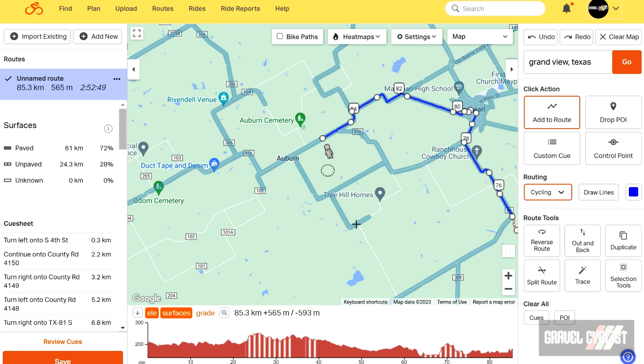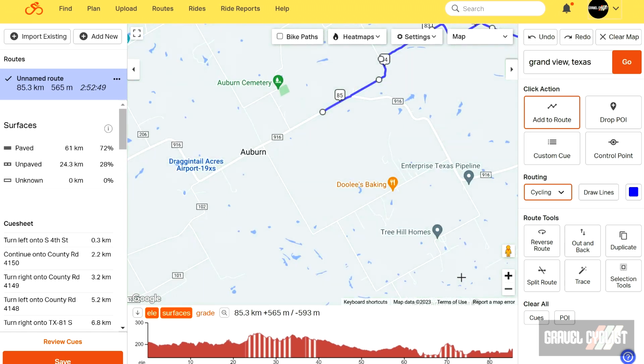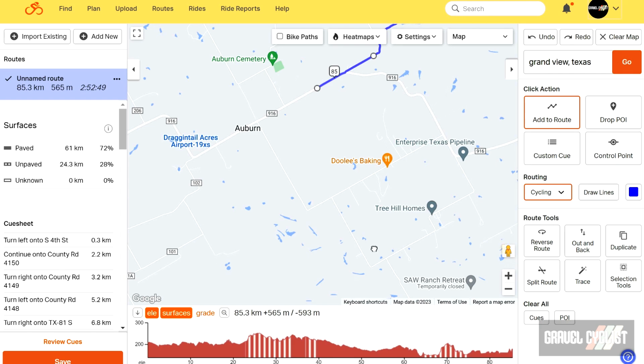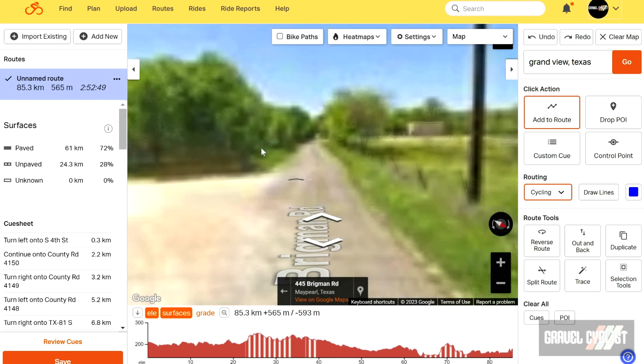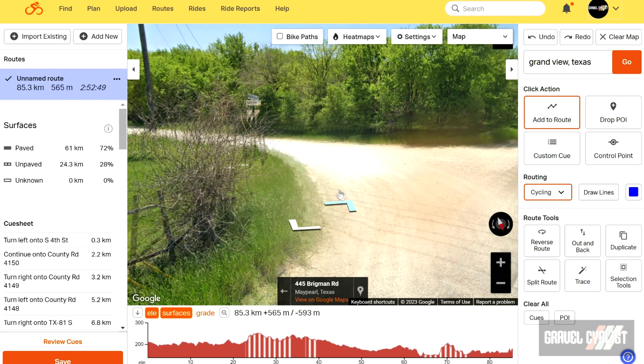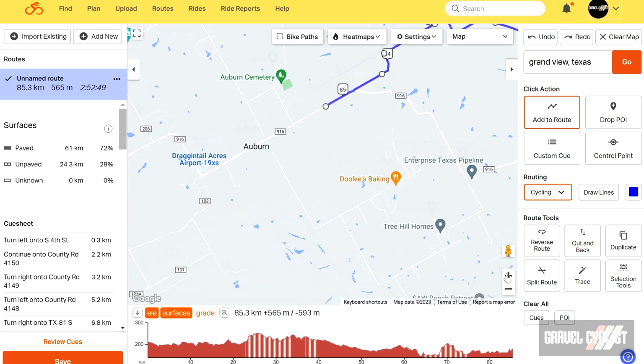I'm just curious about this road here. So obviously it looks like we've got pavement, but this road, let's have a look at it. Put the little guy right there, drop him down. Oh, okay, look at that. That's definitely dirt. So let's plot the routes.